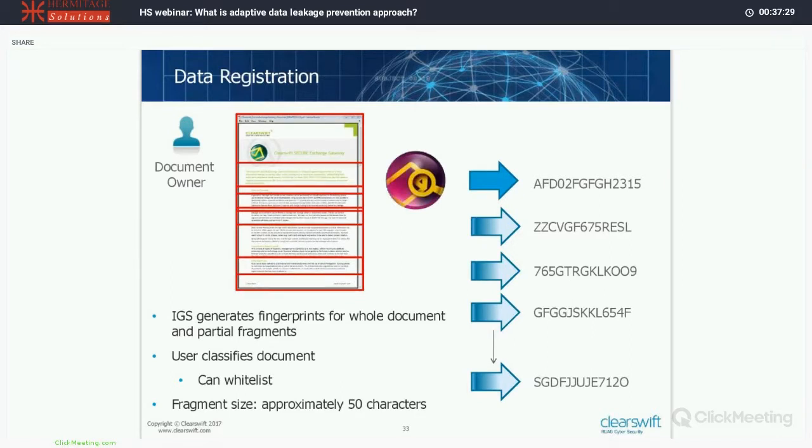So first, with the IGS, you need to register the data. The IGS will generate hashes of the whole document and of partial fragments as well. The content is unpacked and checksums are created so we can later either match the full document or just parts of it if they've been copy-pasted, like paragraphs in an email, for example. The source files are not saved on the IGS. It only does checksums. That's all that is recorded on that server. When the information is recorded, the user can classify the documents to decide whether the information is, for example, top secret, secret, confidential, public, etc.